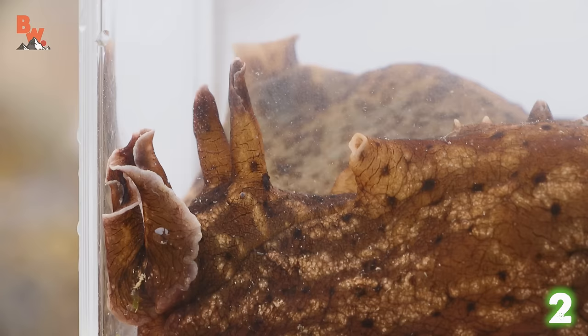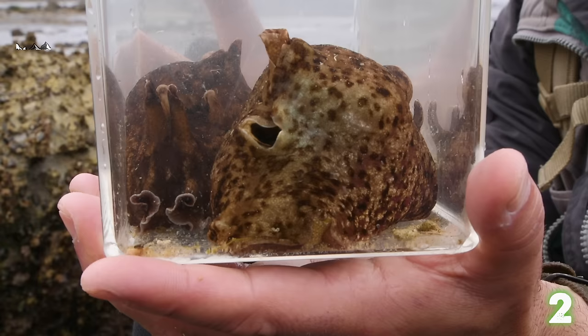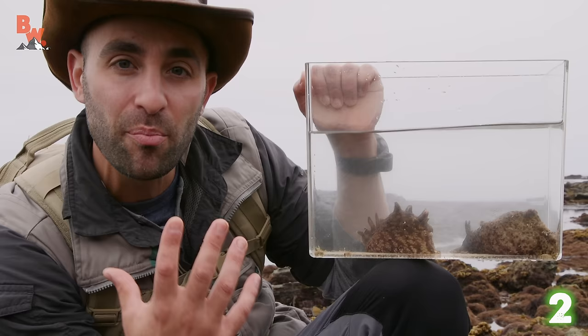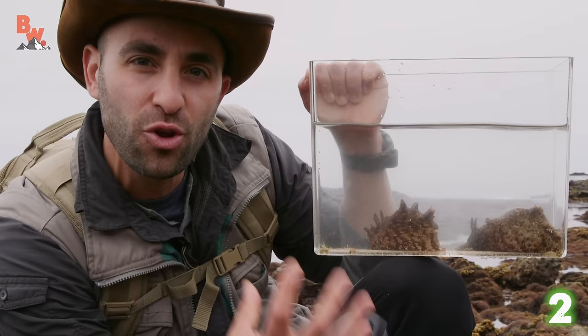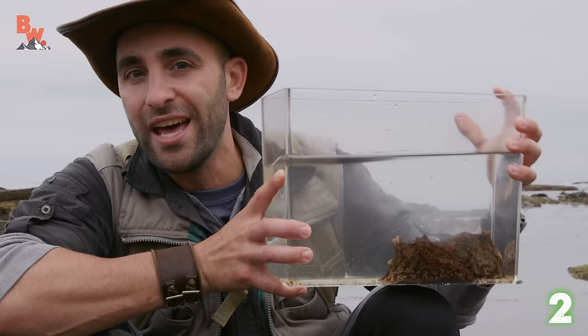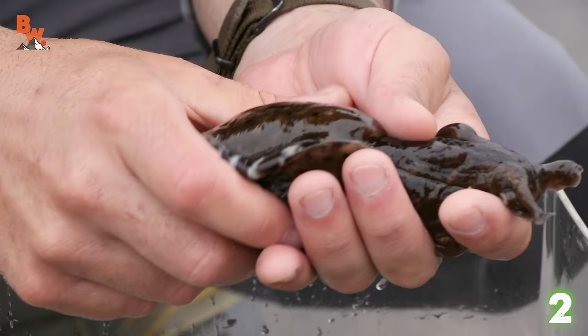These slugs don't really have many predators at all. One defense that they do have, though, just in case something does try to eat it, is the ability to ink. Just like an octopus, if it gets agitated, it will excrete this nasty looking purple substance, allowing them to then slink down into the rocks and disappear. And I want to show that to you guys real quick before we let them go.